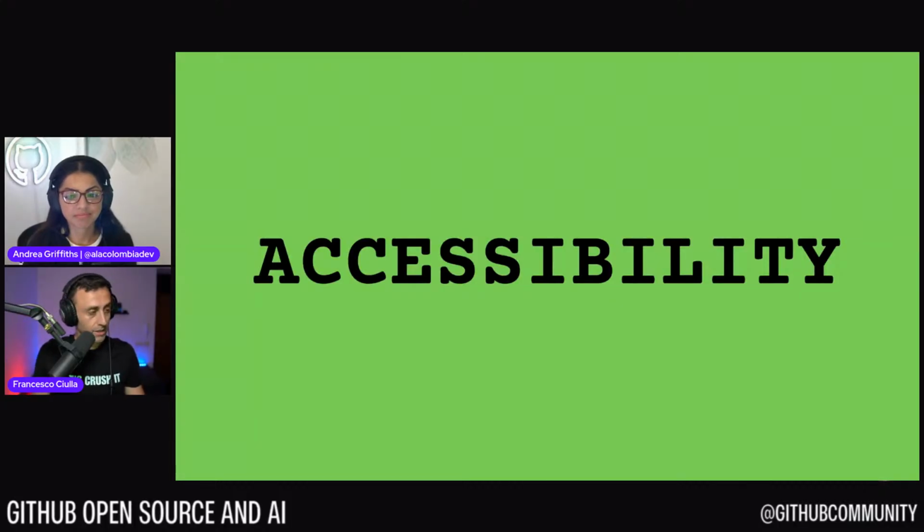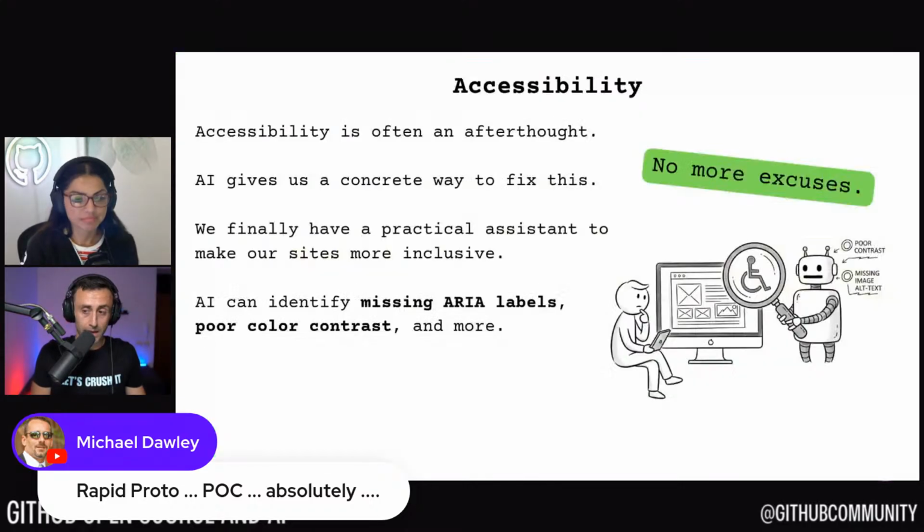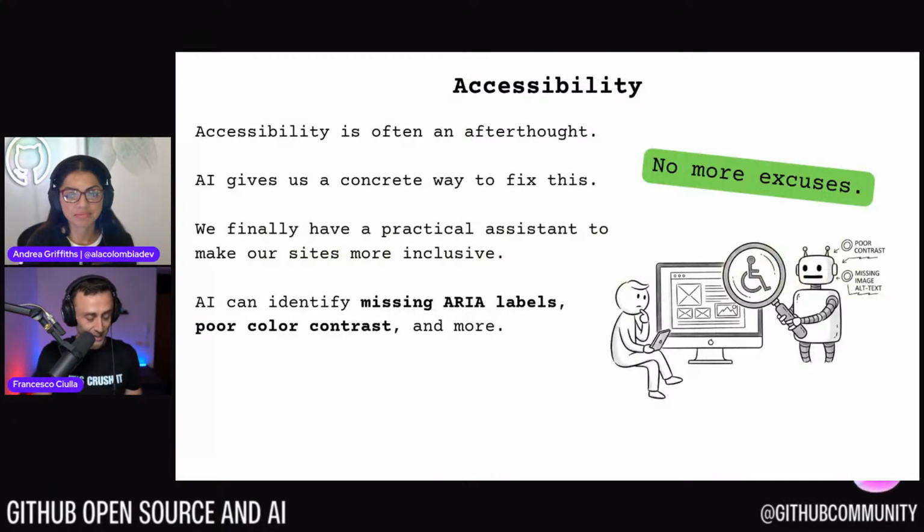Another great use case for AI is accessibility. Accessibility is often an afterthought. I will do it later. I will make the website accessible later. How many times have we heard this or even said this? I think AI gives us a concrete way to fix this. Finally, we have this practical assistant that can really create an inclusive website or application.